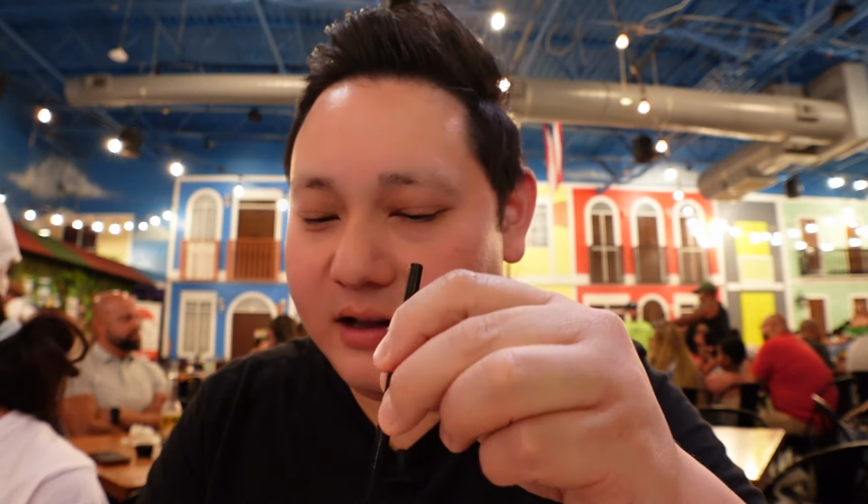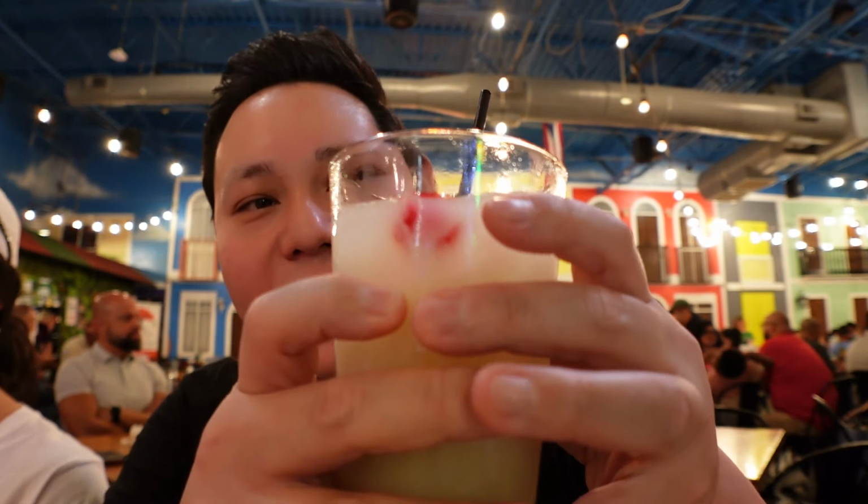All right, I got this Guanábana here. Let's try it out. Oh, that tastes really good. It's thick. I love it. This is how it came out. Look at this. Yeah, I'm probably gonna get one more of these.